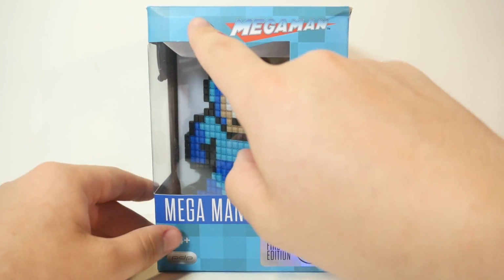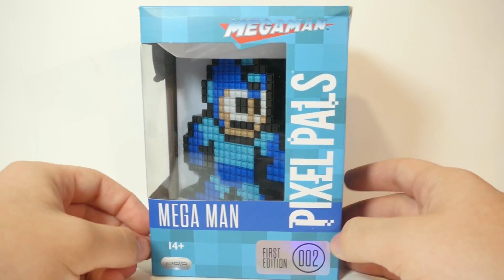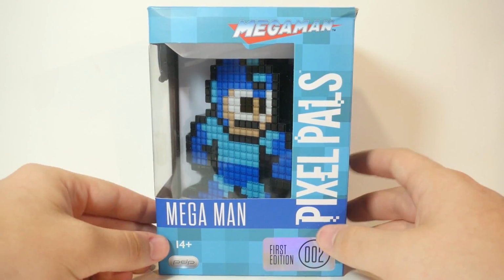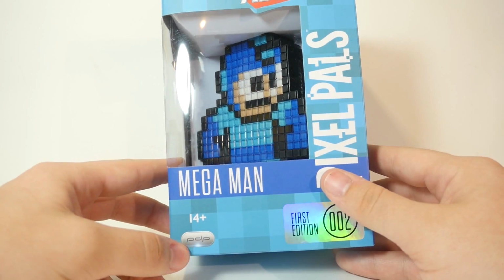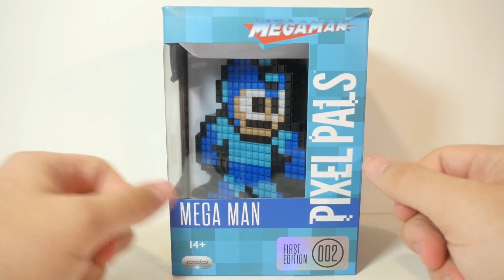I love the box art here. You got the Mega Man logo up there, Pixel Pals here. Really nice reflective sticker right there. Ages 14 and up. Oh, looks like I'm of age. Made by a company called PDP. I have absolutely never heard of them. Says Mega Man right there, telling you which character you're getting.